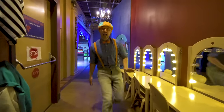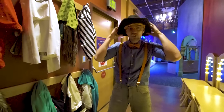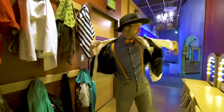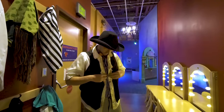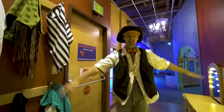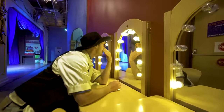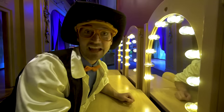Oh, it's showtime, it's showtime. I have to get my outfit on because we're at the theater at the Children's Museum. How do I look? Yep, okay, let's put this on. This is my outfit for the show. The people have arrived. Okay, this looks really good, perfect. I'm gonna make all of them so happy with my performance. Okay, oh wait, hold on. I need my makeup on. Okay, it's showtime, let's go.